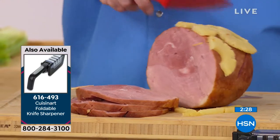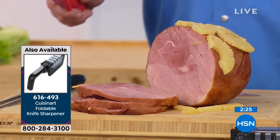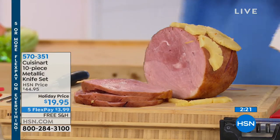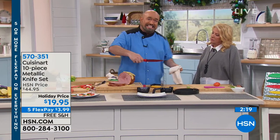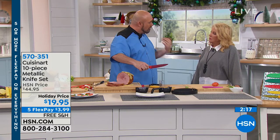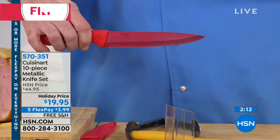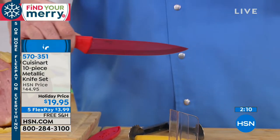Let me show you that, because that is actually a pretty big deal. If you've ever owned ceramic knives, sharpening is the big hassle with it, okay? Guys, at its heart, these are stainless steel. It's ceramic over stainless steel, so it looks, walks, talks, acts, feels like a stainless steel knife, and that includes the ability to sharpen it, and that's huge, you guys.